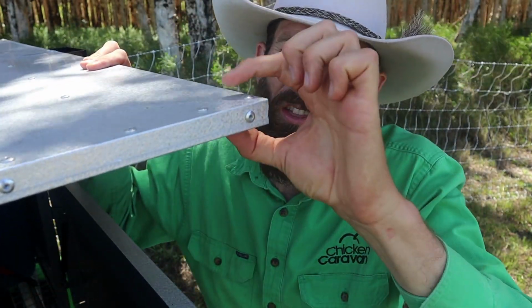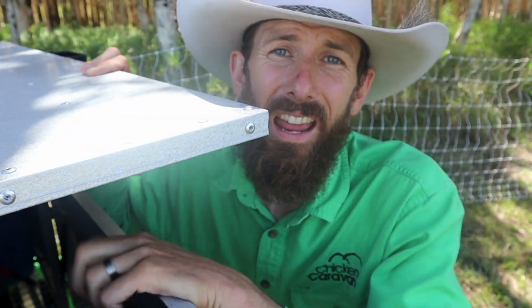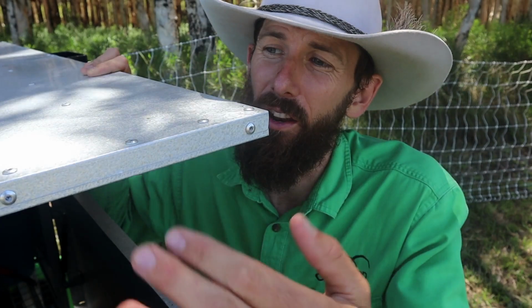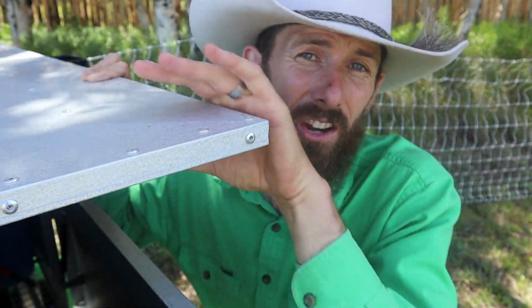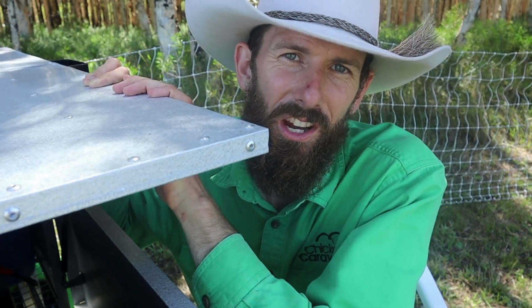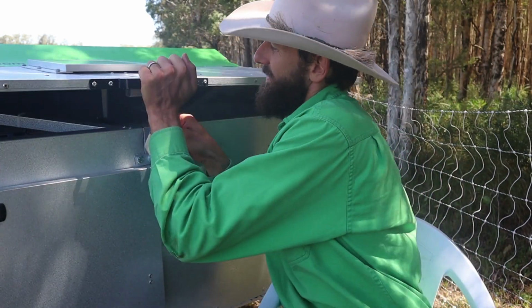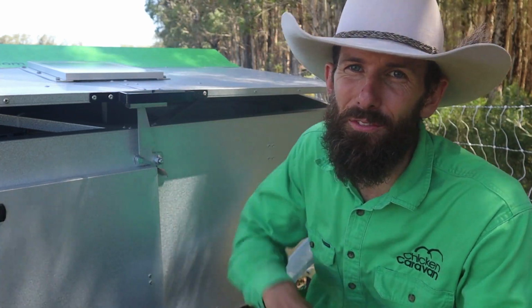The second thing is the roof on the Chicken Caravan 30 is dual layer. So it's got a top and a bottom, and in between there is an insulation air pocket. So any heat that touches the top of the roof does not penetrate into the Chicken Caravan 30. And if those two things aren't enough, we've built in special brackets that you can lock the roof open a little bit, allowing more airflow to keep your hens cool in summer.